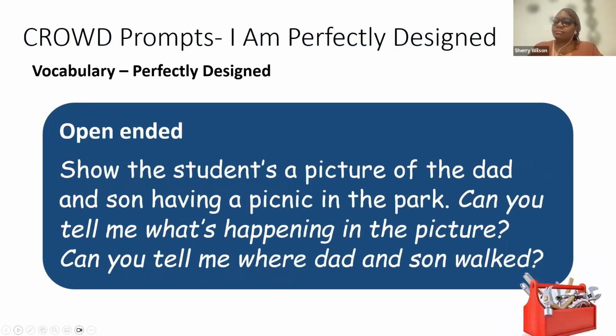So that is one thing that they noticed by looking at the pictures inside the book. Then the open-ended prompts. One thing I did, I showed the students the picture of the dad and son having a picnic. I asked them, can you tell me what's happening in the picture? There were many things happening in the picture. One of the students said they were having a picnic. The other student said, Miss Wilson, they are just watching people walk away. Then another student told me they're supposed to be in school. So they had multiple things, and that's why it is open-ended.